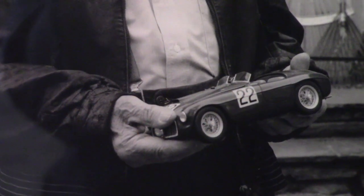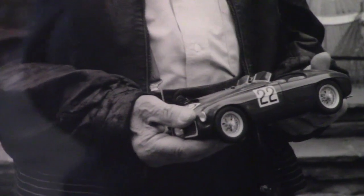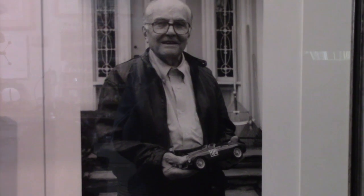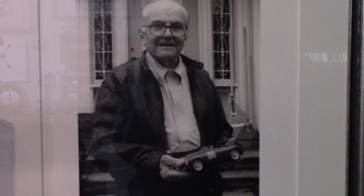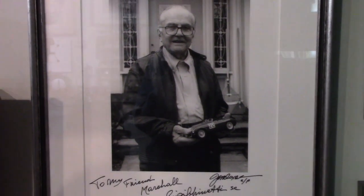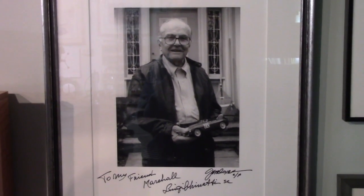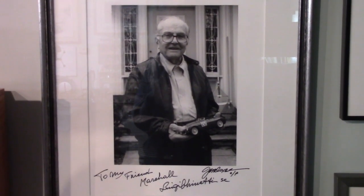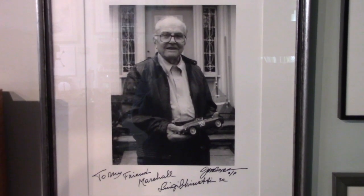Here we have some very famous hands holding a model of a very famous car. Those hands belong to none other than Luigi Chinetti Sr., who was responsible for Ferrari's first Le Mans victory in 1949, and that's a model of the car that he drove in '49. In fact, he drove almost the entire 24 hours by himself.